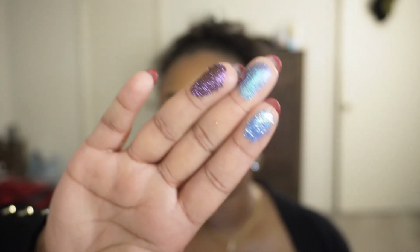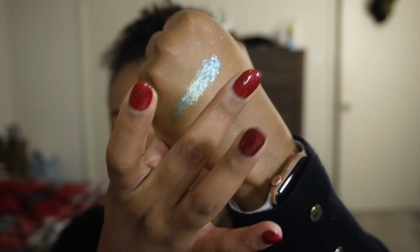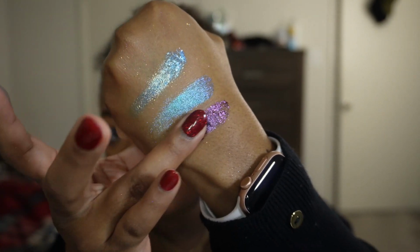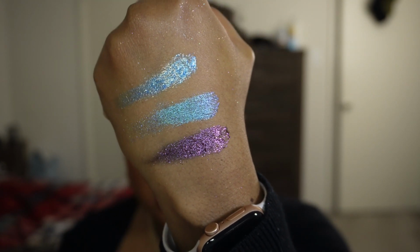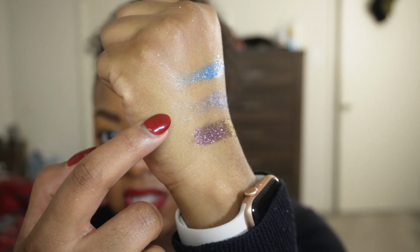Now, these are definitely high impact shadows as well. Like, you're not gonna get subtle with these. Not only are they high impact, but they are also on the more flaky side. So if you don't like textured shadows, you may not like this one very much. But I do feel like these are very unique to my collection. And when I want that more bold, in your face look, I definitely reach for these. I don't know if you can see the shift of this shade here. It is a beautiful multi-chrome.